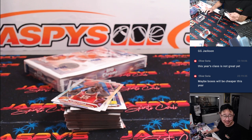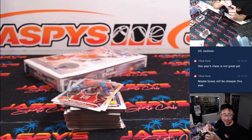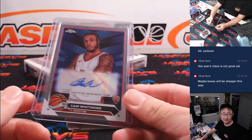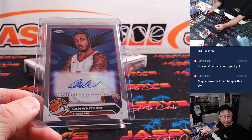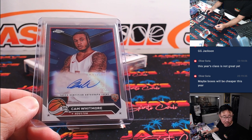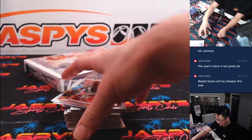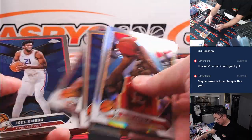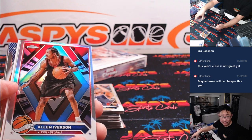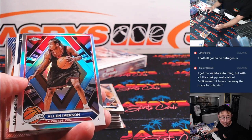Oliver's feeling optimistic that maybe basketball boxes might be cheaper for the 2024 class. Here's Cam Whitmore, who a lot of people thought was 20th overall. A lot of people thought he should have gone higher. I think a lot of people wanted the Lakers to take Cam Whitmore at 17.